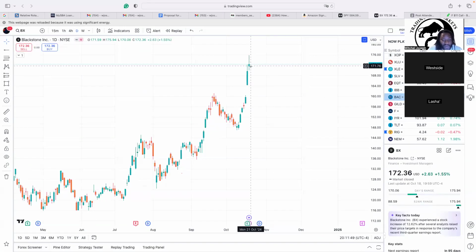See, this one has more weakness just because of that wick. It has a little bit of weakness. So maybe eventually this could fall.